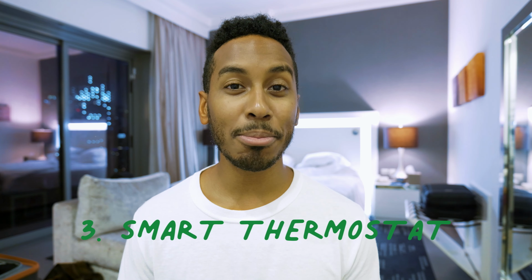The next product that you absolutely need to have is a smart thermostat. The reason being, when you're away, you'd be surprised who leaves the AC on for 5 days or 6 days in between your next guest or the cleaners arriving, and it will drive up your costs tremendously. So having a smart thermostat will allow you to adjust the temperature in your home, make it a little bit cooler before your guests arrive, and turn it completely off when they leave. That's why you need to have a smart thermostat. It's a great investment, and you can control all of this from an app on your smartphone.